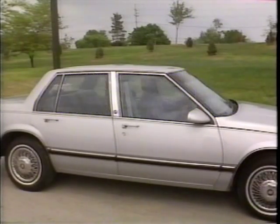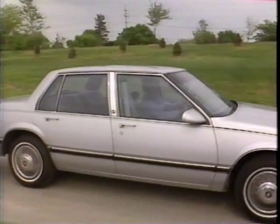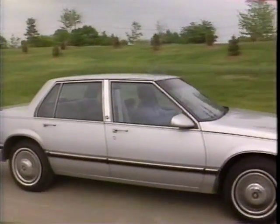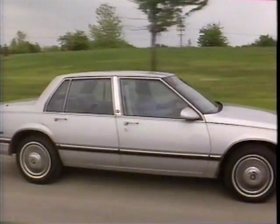An external noise occurs only when the vehicle is in motion. An external noise indicates that air is moving around an object or changing direction to cause the sound. Very few external noises can be eliminated.